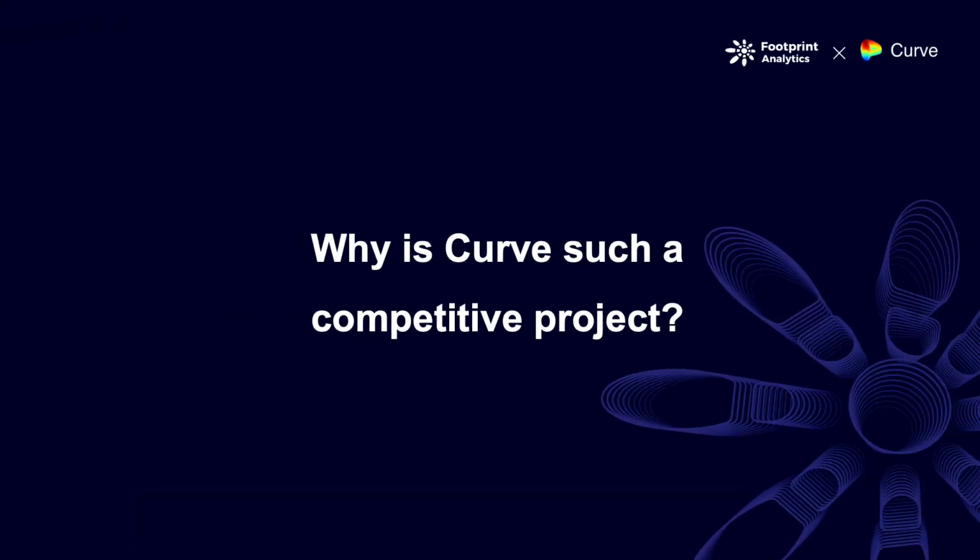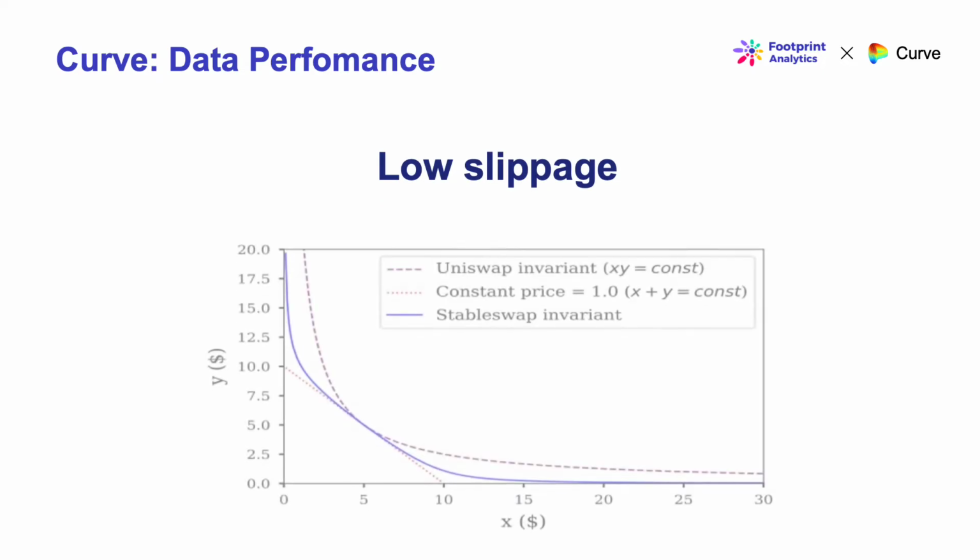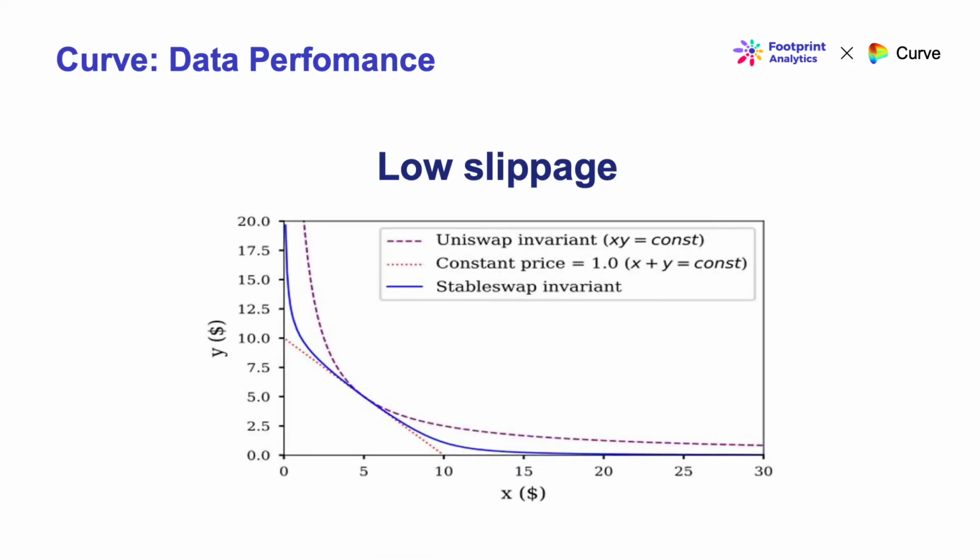Why is Curve such a competitive project? Here are 4 reasons, based on the data. First, low slippage and competitive trading fees. Curve introduced an upgraded version of the formula called StableSwap, based on the Uniswap AMM constant product formula. This not only keeps the slippage low enough, but also increases the competitiveness of trading fees. Curve's current fee of 0.04% is about 1/10 of Uniswap's.